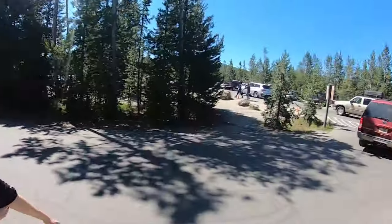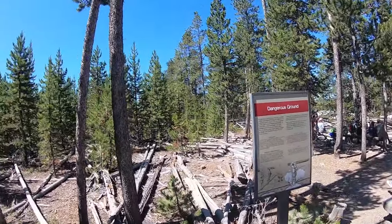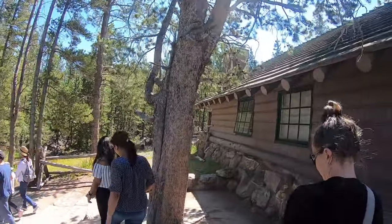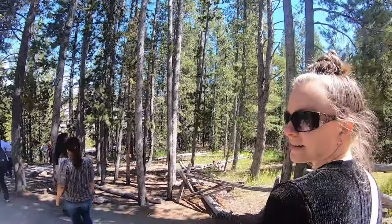We got really lucky and got the last RV spot here at the Norris Geyser Basin and Museum. No idea how long this trail really is either, so hopefully we don't leave Blaze for too long. Dangerous ground, don't fall in. Might just take a couple of these smaller trails. Gotta find where the Steamboat Geyser is. I don't know if that's around here, if that's somewhere else. I think it's near here, I don't know if it's exactly here.